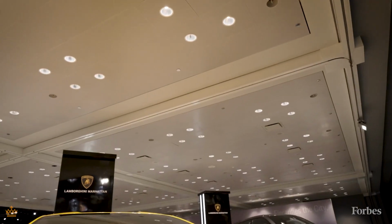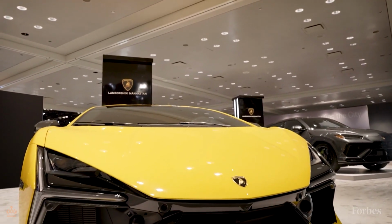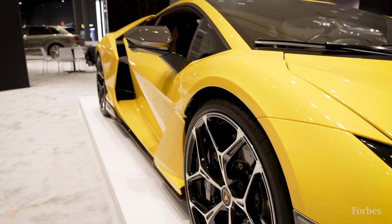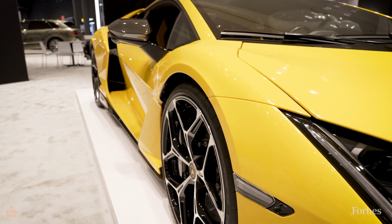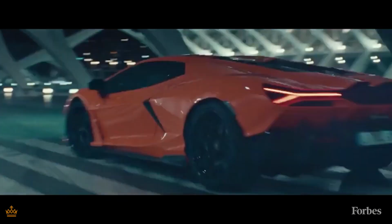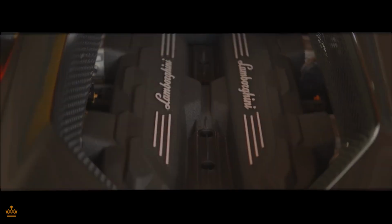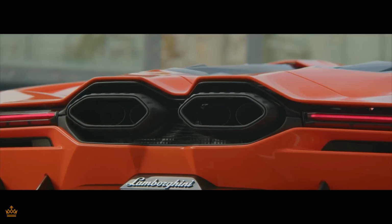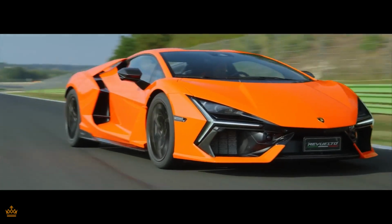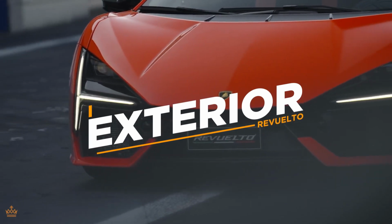As anticipation builds for the release of the Revuelto, enthusiasts and car lovers alike are buzzing with excitement. The prospect of a new Lamborghini model always generates a wave of anticipation, but the Revuelto takes it to another level. With its promise of unparalleled performance and cutting-edge technology, the Revuelto has captured the imagination of automotive enthusiasts around the world. Who would not be fascinated by its exterior design?